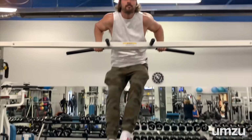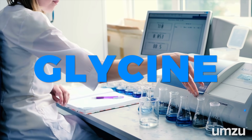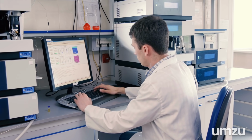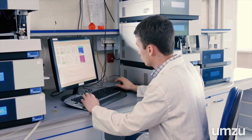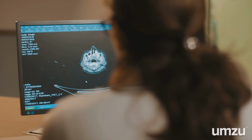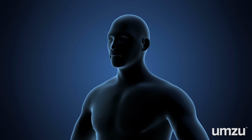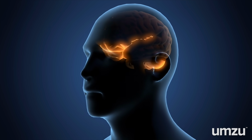So in this study, the researchers gave different doses of glycine, an important anti-stress amino acid that is found in high dosages in collagen protein, to a group of guys. The results were insane. Every single group of guys who took the glycine had massive GH boosts in a dose-dependent manner. The more glycine they took, the more GH their body released.